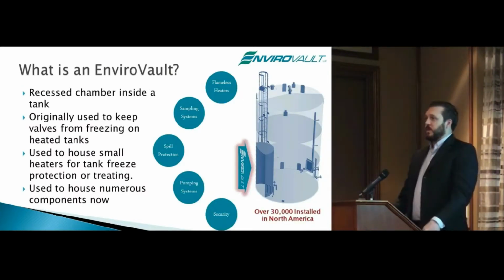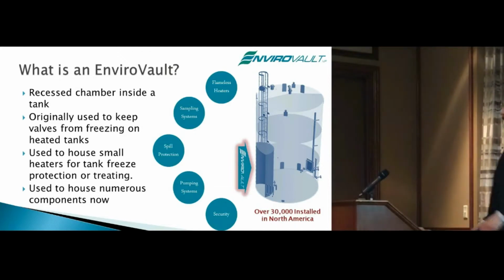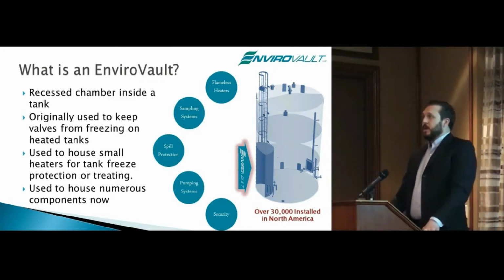So what is an EnviroVault? It's a recessed chamber inside of a tank. At its simplest, it's this guy right here, and it's a curved piece of steel with a roof. It varies in size. Originally, we used this to put inside of heavy oil tanks in Western Canada, just to keep load line valves from freezing. The residual heat from the tank would keep it all free and clear.